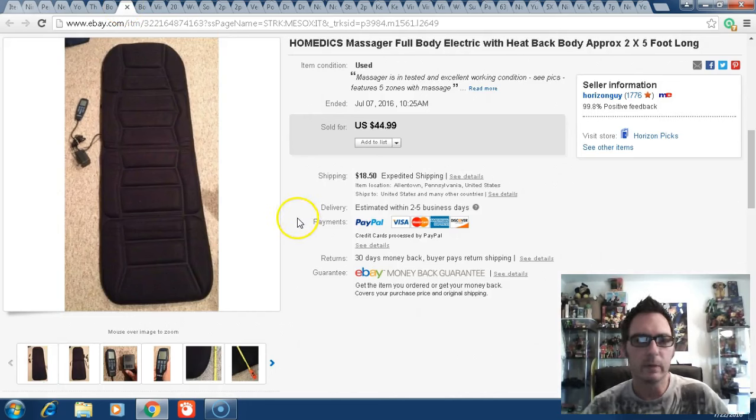This is the second one of these I've sold in the last 2 months. This is the larger size Hermetics. This one you lay on a couch or a sofa, or even a large Lazy Boy. It does full body with heat and massage, and it has different zones.